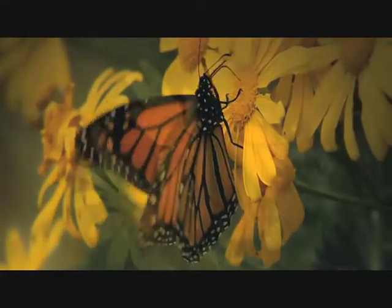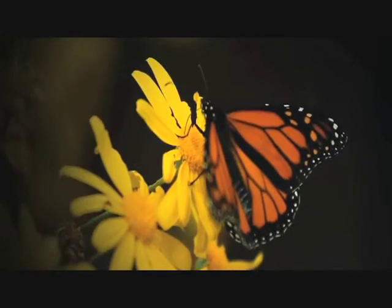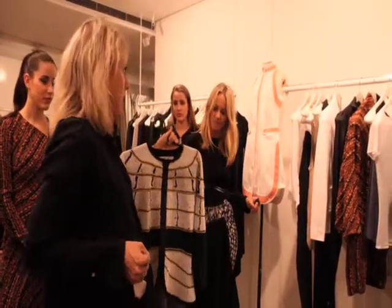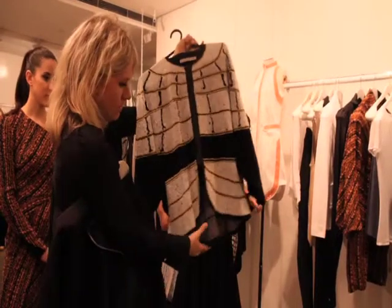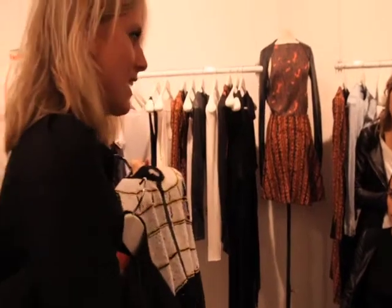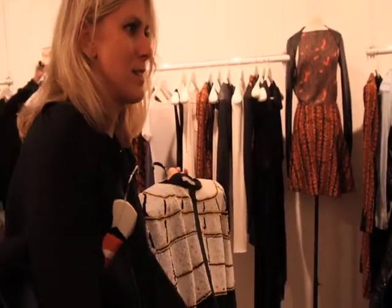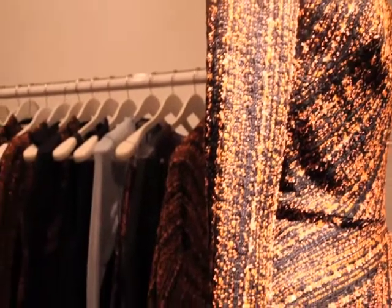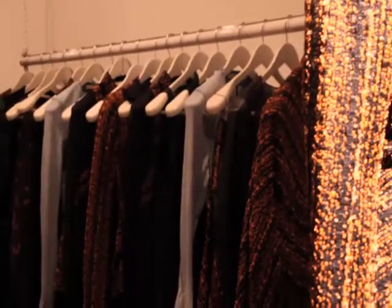A microscopic photo of a butterfly's wing has been translated into 3mm paillette, taking millions of hours to sew. I love seeing that detail. That's work within itself, that artisan, handmade, incredible amount of hours spent to create.